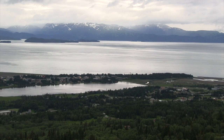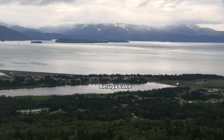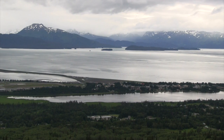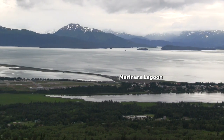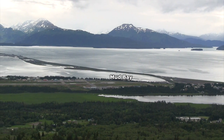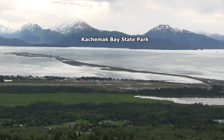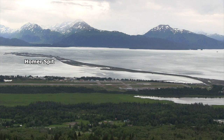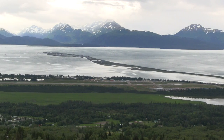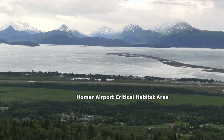Kachemak Bay is a place of quiet beauty where visitors can enjoy seeing a wide variety of wildlife. Its many protected areas provide migratory birds safe foraging, nesting, and resting areas during spring, summer, and fall. Because of the bay's rich resources, a large diversity of migratory birds like sandhill cranes and shorebirds return year after year.